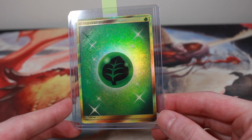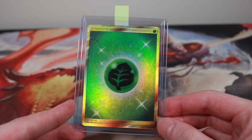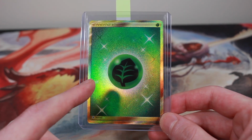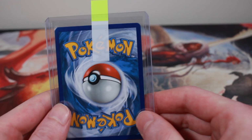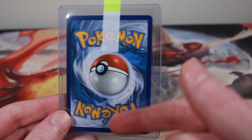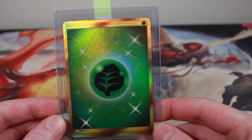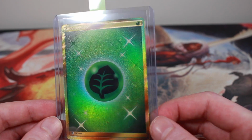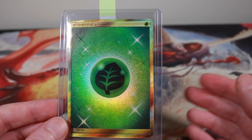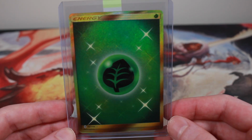So this is the secret rare leaf energy or nature energy or grass energy, whatever you want to call it. I bought 2 of these and 2 water energies. This was really the only one that looked like it was worth grading. The water had some speckling on the front or some whitening on the back, both of them. And the other nature had some really weird crease from the printing right down the middle. I don't know if that was because of how much texture and holographics are on the front of this card, but I saw that and I was like, PSA is probably going to see it too and knock off for it. So this one looked really good. I wanted to get water, fire, and leaf energy all as PSA 10 because those are the original starting elements, but we'll see. I'm going to send this one off and see how it does.